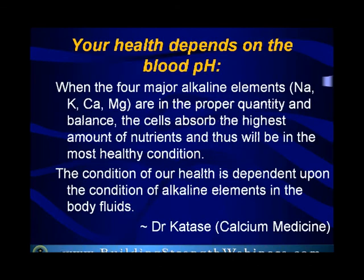Now, when these four elements, sodium, potassium, calcium, magnesium, are in the proper quantity and balance, the cells absorb the highest amount of nutrients and thus will be in the most healthy condition. So you see the connection between your pH balance and your ability to absorb and use nutrients. If your cells are more acidic, well, they are not going to be able to use nutrients like they should.